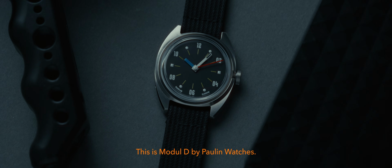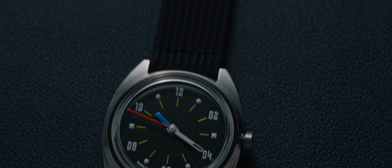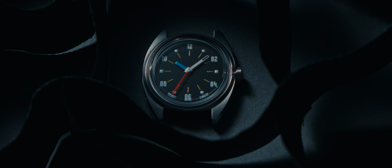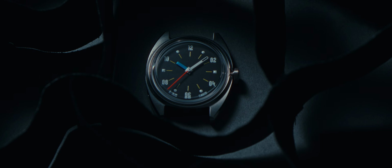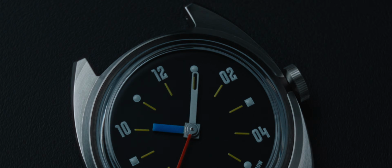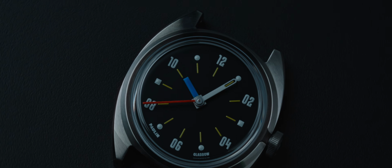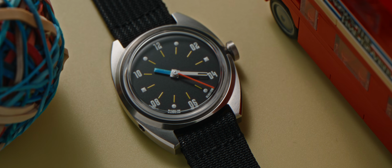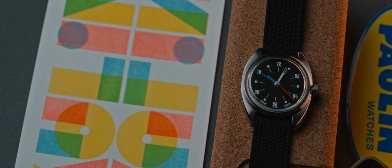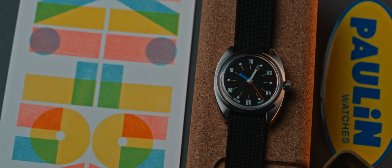This is Module D by Paulin Watches. Paulin Watches started in Glasgow in 2013, not from a watchmaker's bench, but from a designer's desk. Founded by the Paulin sisters, students with a deep love for typography, they started with letters before cases. A decade later, they joined Unordained, masters of enamel, patient as time itself.